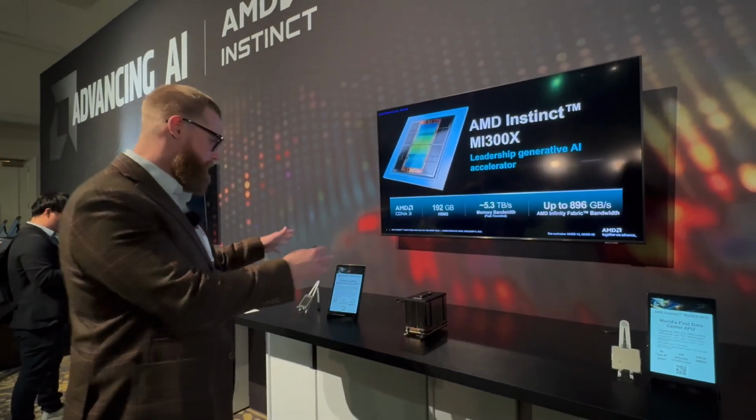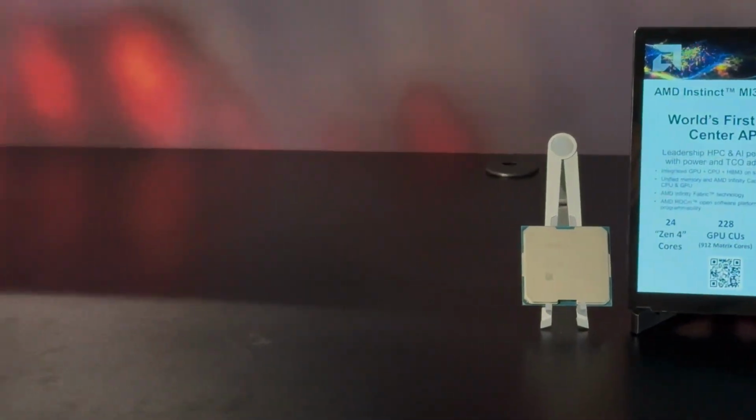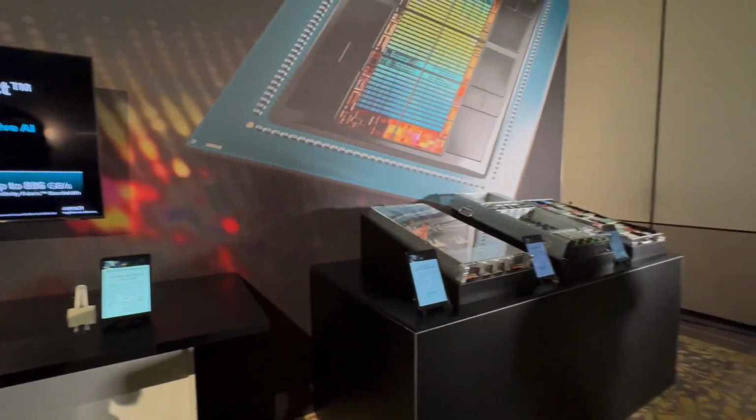We're at the MI Instinct 300X, 300A section here with Tyler. He's going to give a little more overview of this section. So Tyler? Yeah, sure. So right here we have the 300X and the 300A. Here are the actual chipsets: 300X on this side, 300A on that side over there. This is the 300X with just the small heatsink on top.